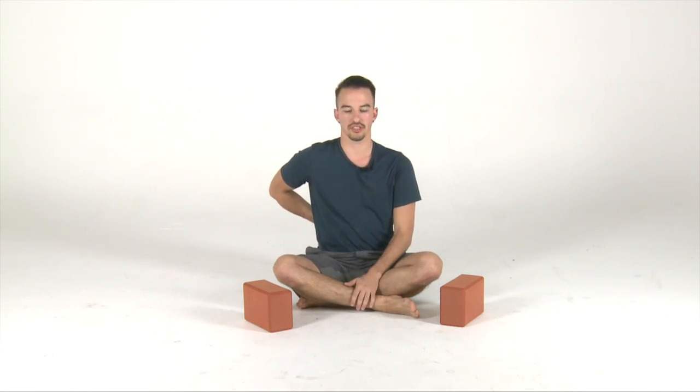Keeping the hips strong and flexible is really important for helping with any sort of lower back pain, lower back problems. So I'm going to show you a couple exercises that will help you keep your hips open and strong. One of the main issues of lower back pain has to do with tightness in the hip flexor muscles. The hip flexors are the psoas and the iliacus muscle.